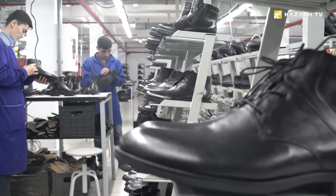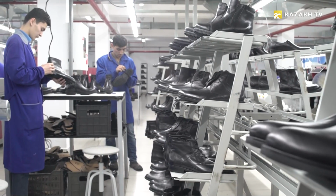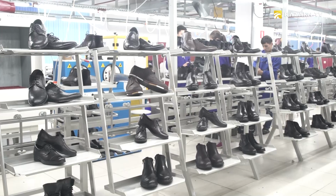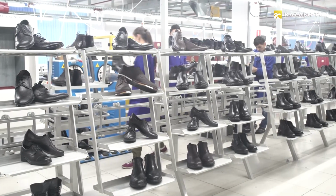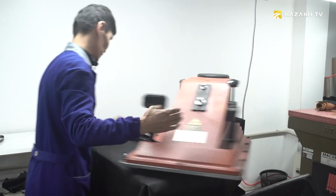Today we will introduce you to the work of the Shoe Factory. This company, which produces 500,000 pairs of shoes per year, was created in 2011. Now it works quite successfully, develops new models, the number of which is more than 70.